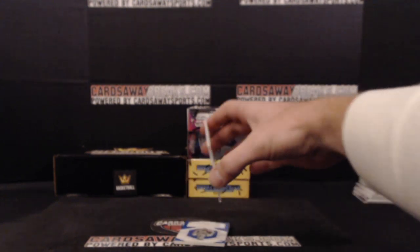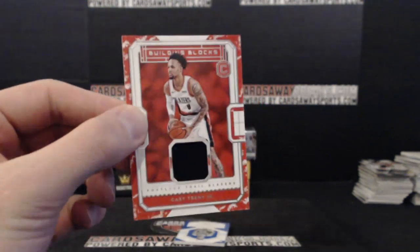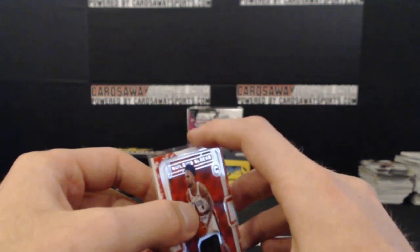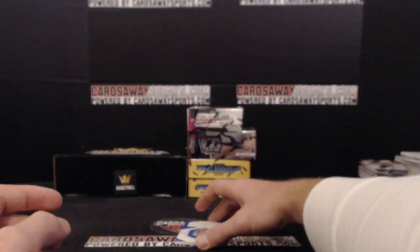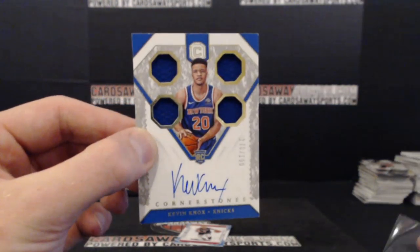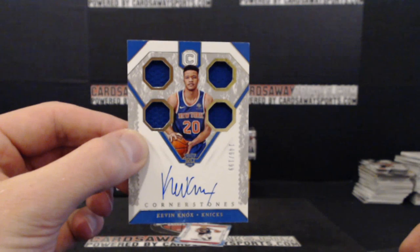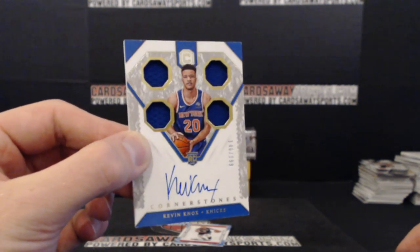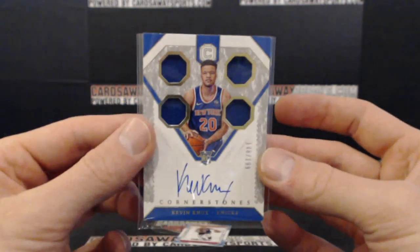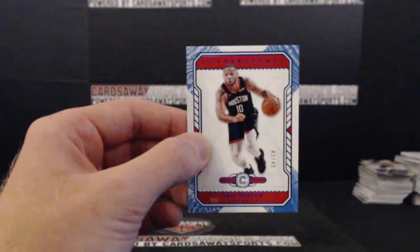Next up, Portland Trail Blazers. Building blocks, Gary Trent Jr. Portland. Going to Elliot C. And here we go, New York. Nice one here. Bam! Quad rookie patch on card. Number 199, Kevin Knox. New York Knicks. Going to Elliot T. Bam! Nice hit. And number 49, Eric Gordon.